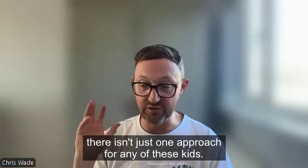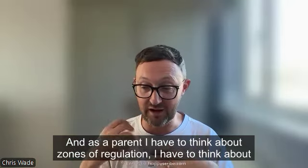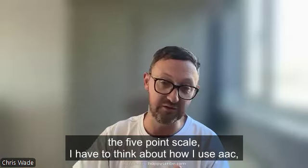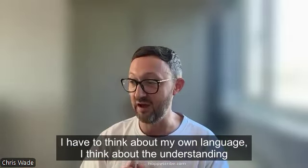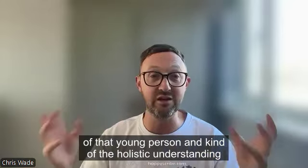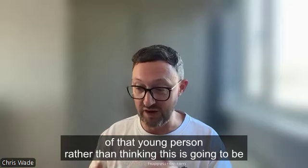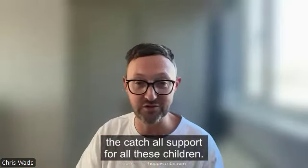And I often find there isn't just one approach for any of these kids. As a parent, I have to think about zones of regulation, the 5 point scale, how I use AAC, and my own language. I have to think about the holistic understanding of that young person, rather than thinking this is going to be the catch-all support for all these children.